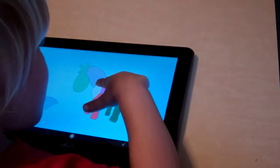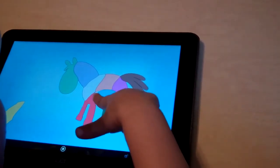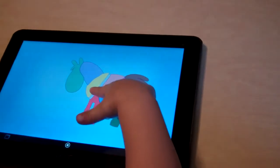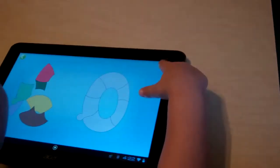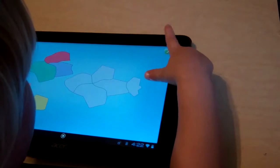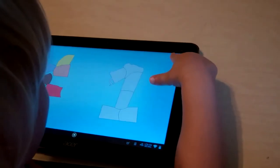There. Oh, good girl. Good girl. Yay, Leah. Of course. That was such a good job. You didn't look at the name. You didn't look at the word. What you looking for now?